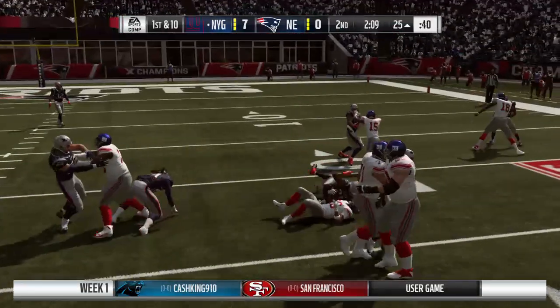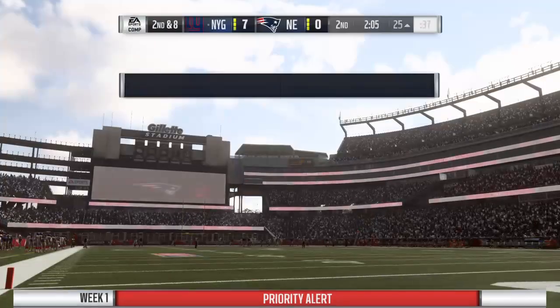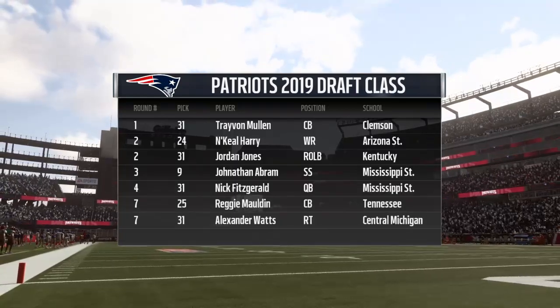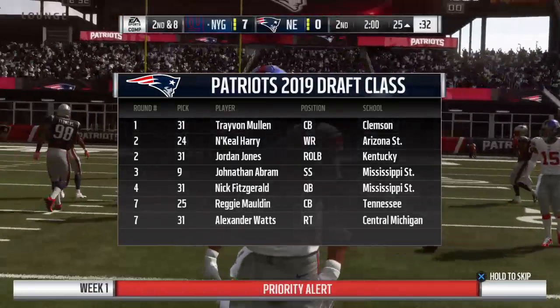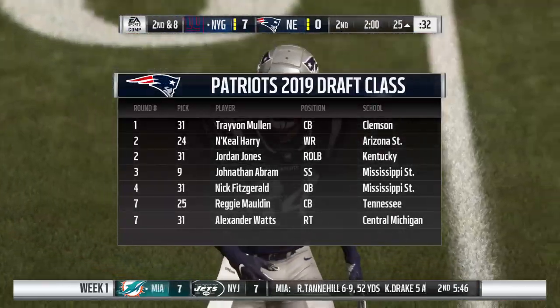On the run, it's Barkley. Down to the 25. 2 yards on the carry there. It'll be 2nd down. 2 minutes to go here in the first half. Back to Foxborough after this.